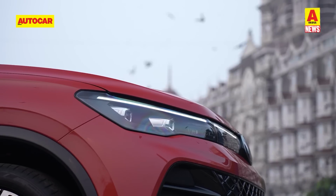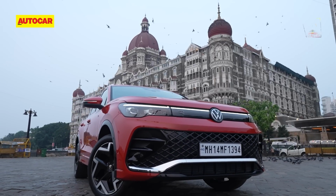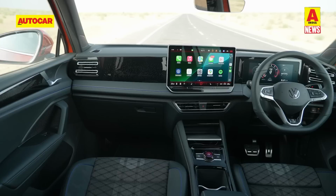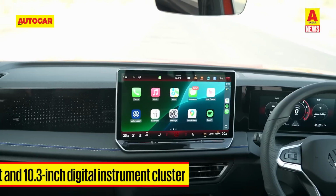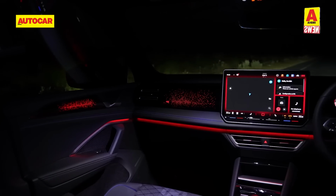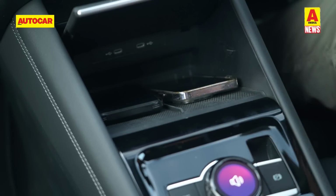Up front, it has sleeker headlights with a connected LED strip and massive mesh pattern air dam. It rides on 19-inch alloy wheels while the rear features smoke tail lamps and a subtle roof spoiler. Inside, it features a 10.3-inch digital instrument display and a 12.9-inch central touchscreen infotainment system. It also has a panoramic sunroof, ambient lighting, tri-zone climate control, massaging front seats, 2 wireless phone chargers and level 2 ADAS.